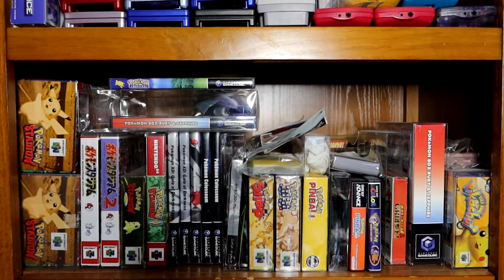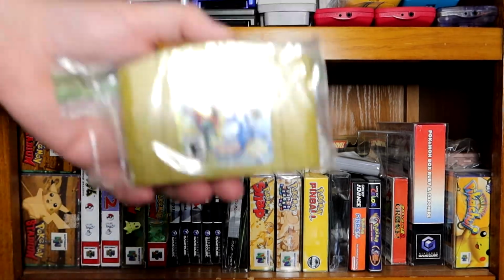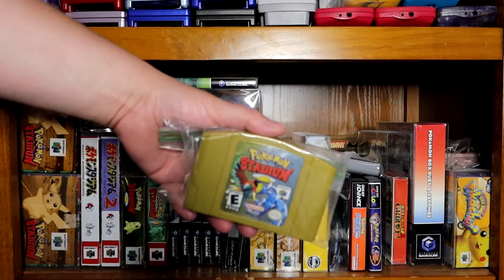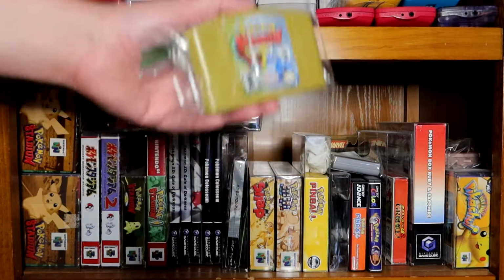Okay, so now as we move to our third shelf, we have a lot of stuff here that's just piled on piled, so I'm going to gradually start pulling stuff out to show you guys what I got. I do have a couple loose games whenever I get extra copies. This is just a Pokemon Stadium 2 I happen to have laying around, so it's pretty cool. I'm very happy to have that one.